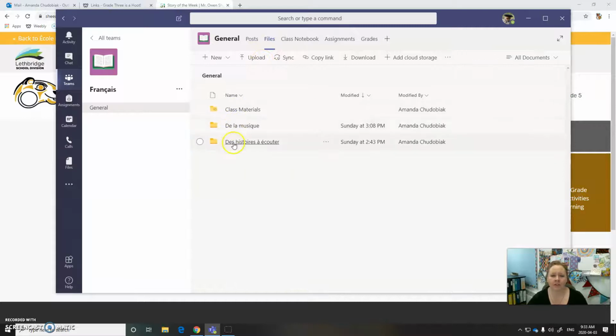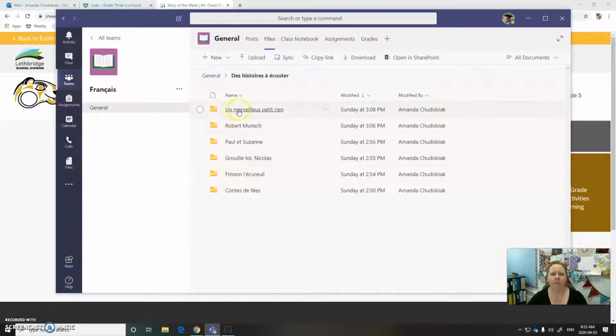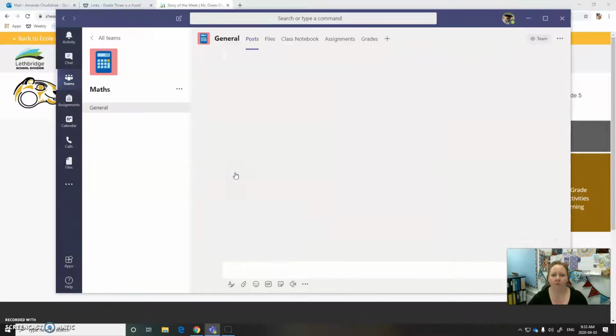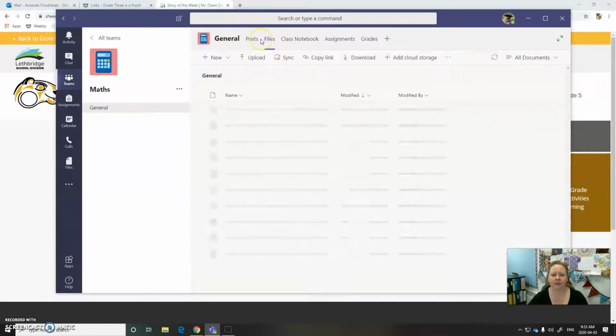there's Des Histoires à écouter. Unfortunately, on here, there's not the pages, there's not the pictures or videos that go with them, but there's Frisson l'Écureuil, Robert Munsch, and you can just listen to stories. You can pop on your headphones and you can listen to some stories in here. If we go into Teams as well, if you want some extra math to do, again, click on Files.